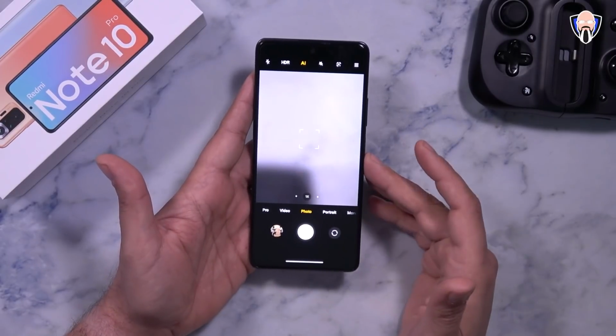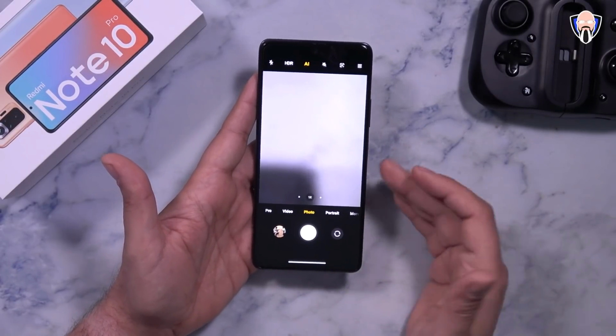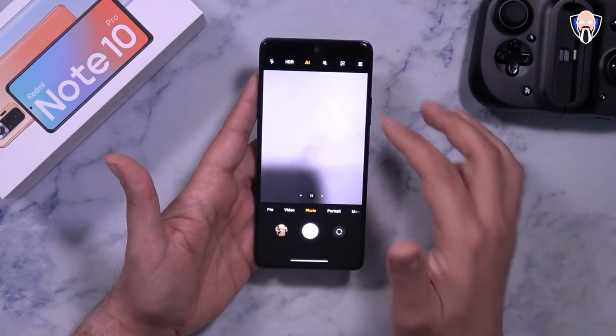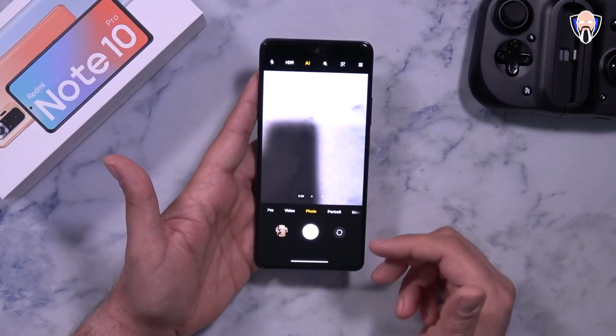Now, of course, we're going to talk about the cameras. Xiaomi has focused a lot on this, and of course, they talked a lot about it. So when you open up the camera application, you're automatically taken into photo. Obviously, we have the wide-angle lens here.